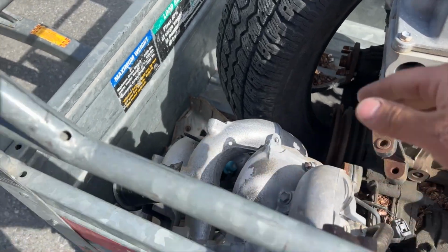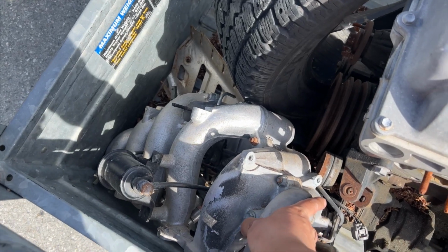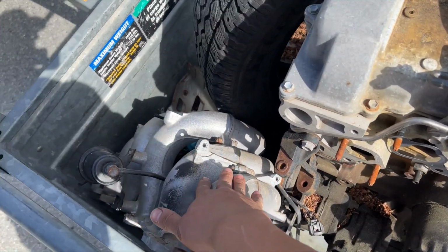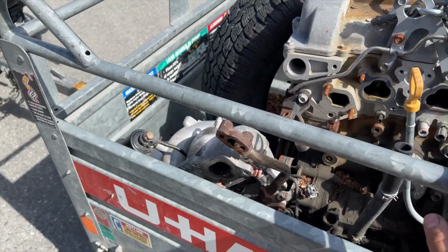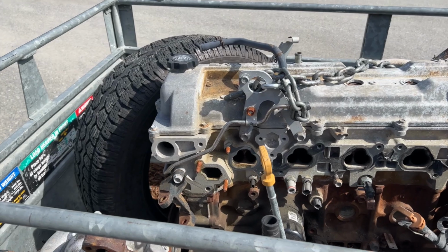And then he also has this, which is very nice too. This is the upper and the lower plenum intake, and it has the fuel rails and all the injectors, so that's money right there. This is all good for spare parts. I'm keeping all this for my spares, not selling anything. Totally worth it in my opinion.